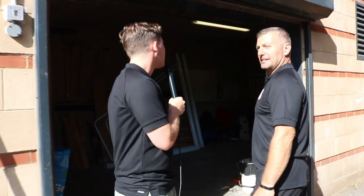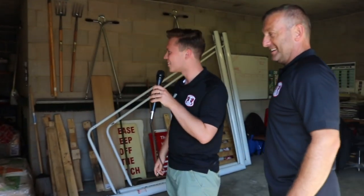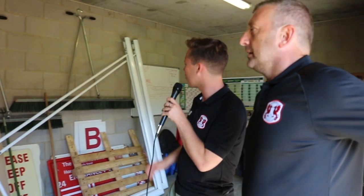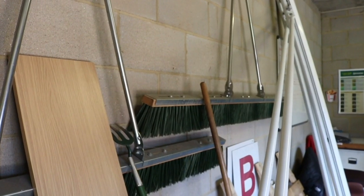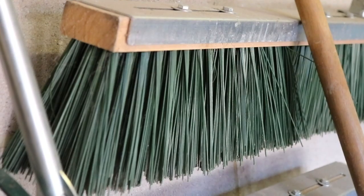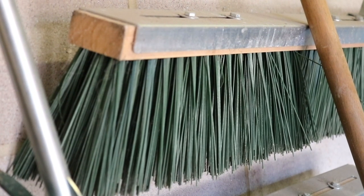Right, so we'll head into your actual office inside. So you've got a big load of equipment here. What are those huge brooms for up there? The brooms we use on the pitch to brush the pitch. Where we keep rolling the grass in one direction, if we want to get it to stand back up, we use those to brush the grass the opposite way, and they're quite a stiff bristle on it, so it gets the leaf standing up quite well.